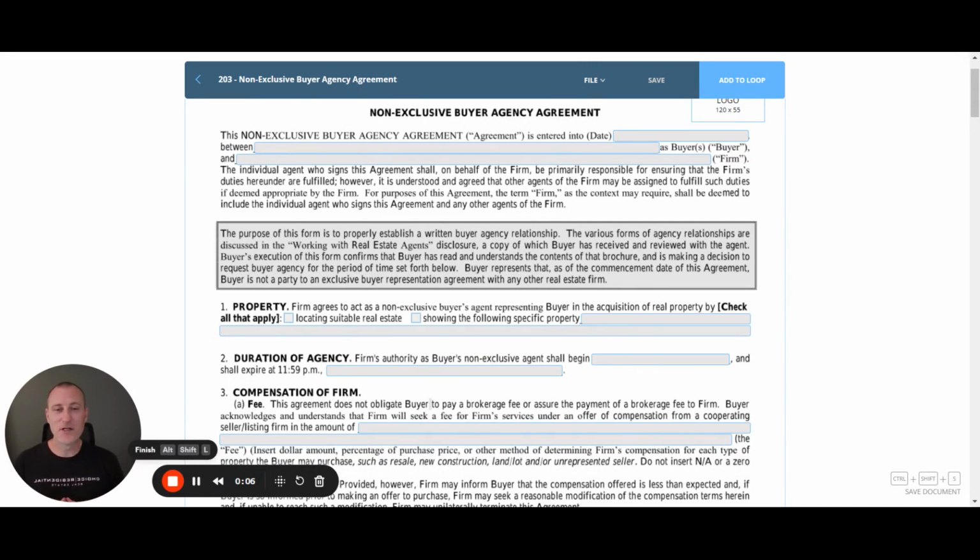So, today I want to talk about the non-exclusive buyer agency agreement. This is Form 203. And again, this is one of the forms you can use to meet the terms of the settlement, which requires you to have a written agreement with the buyer before showing them a property.